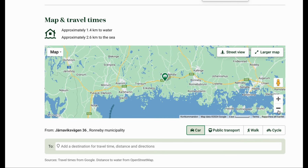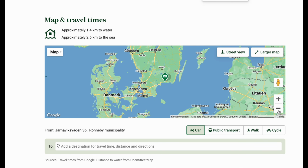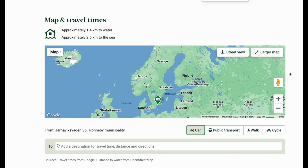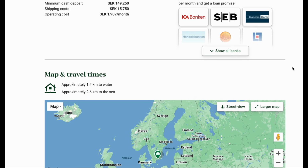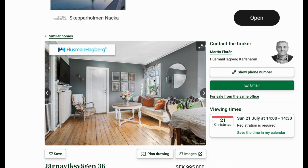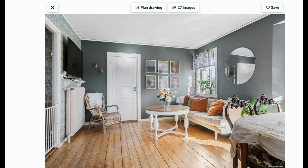Not really very close to a lake, but look, the sea is super close to the property, and it's very south of Sweden, very, very south. So this is the proper south of Sweden, as you can see. If you are wondering what you can get, you can also see 2.4 kilometers to the water and 2.6 kilometers to the sea. So it's really, really close. But if you ever wondered if there are cheap properties in the south of Sweden, this is your answer. So let's have a look at some images, starting with inside.